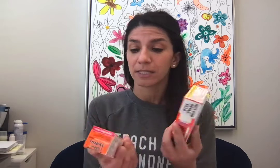Now, Motrin is not the same. This is very important to understand. So infant, where it says concentrated Motrin infant drops, hence the word concentrated. And then this one says children's Motrin. These are different. They cannot be used interchangeably at all.